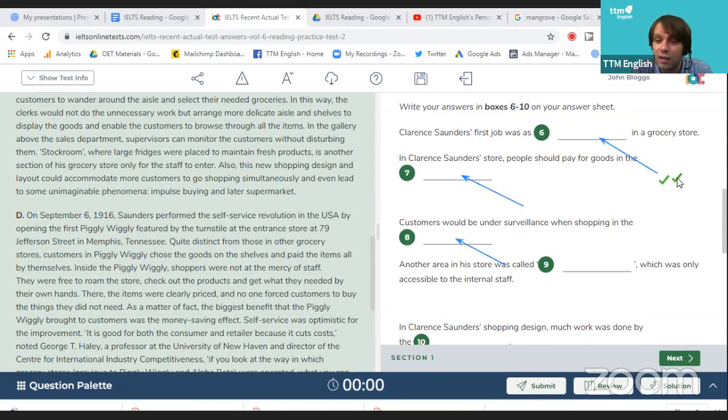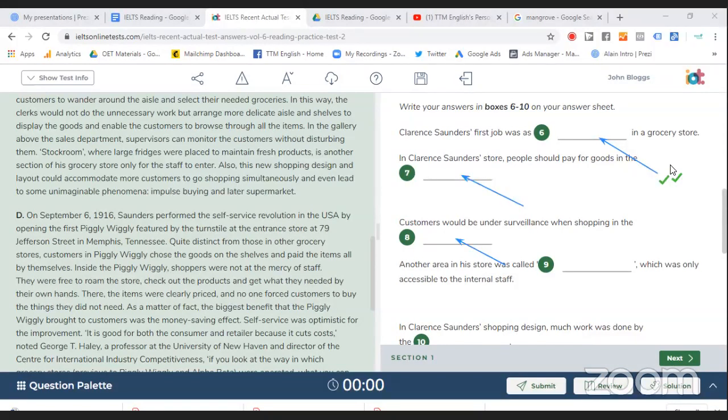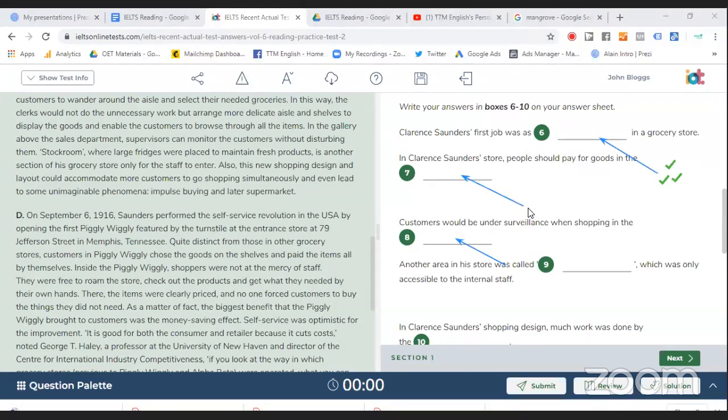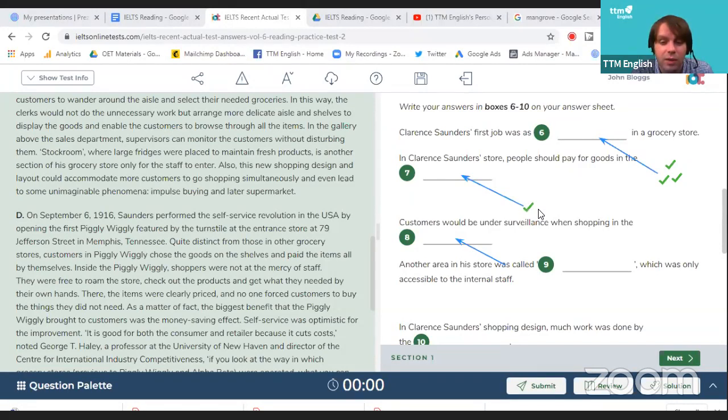Cashier, clerk, manager, maybe. It wouldn't be his first job, though, would it? Maybe a helper? Janitor. Good, janitor. In Clarence Saunders' store, people should pay for goods in the what? Let's predict. In the what? In the shop. The cashier section. In the cashier section. Good. Anything else?